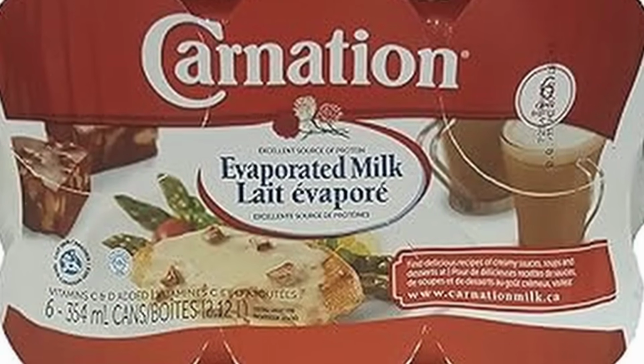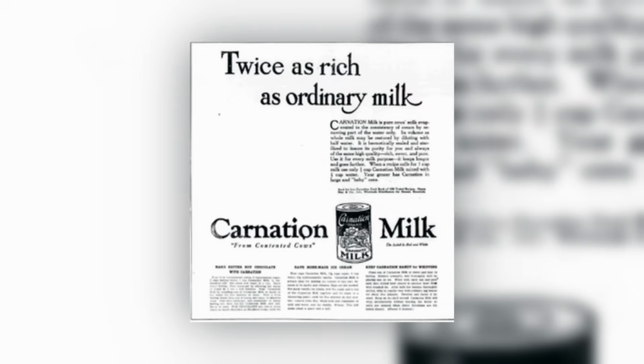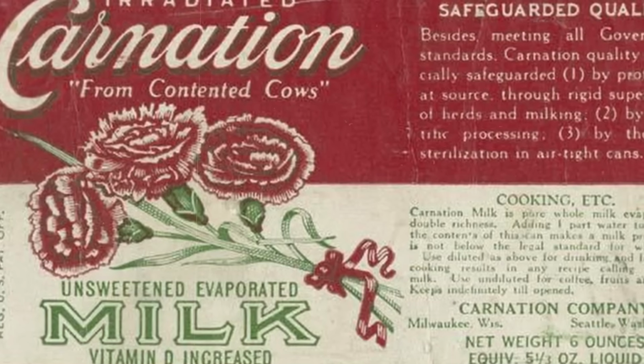Evaporated milk was developed as a shelf-stable dairy product in the late 1800s. Brands like Carnation became household names across North America by the mid-20th century, valued for their long shelf life and versatility. In Canadian winter cupboards, evaporated milk served a specific purpose. It added richness when you needed it.